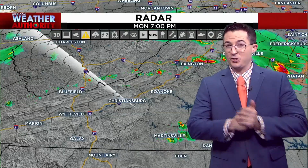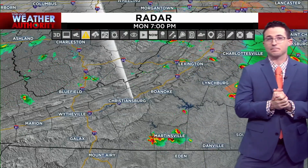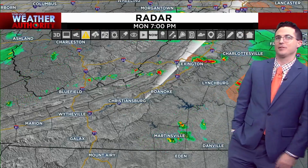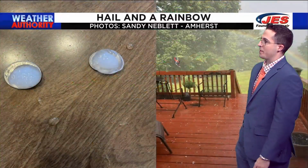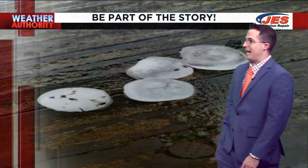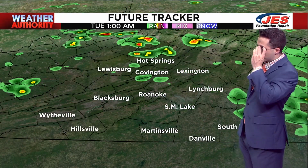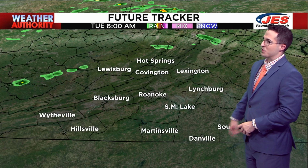Before we go, any other questions? Let me give you a breakdown of weather tomorrow. So let me kind of skip ahead a few graphics for you guys. And really, tomorrow is going to be quite a quiet day. It is going to be just a little bit on the humid side, but on Future Tracker, you can see that most any scattered storms are tonight. We'll head toward about 6 o'clock tomorrow morning.